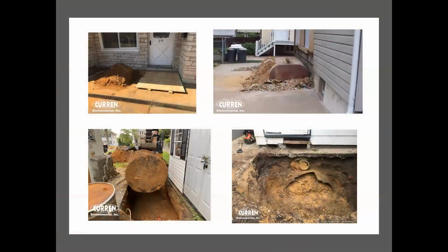I told you before, where do people put tanks? Upper left, they put it right by the front door. This tank is the bottom left between a shed and a garage. The one upper right, underneath the stairs to the house. The one in the bottom right, they added onto the back of the house. There was a patio there, and they just built the tank. They built on top of the tank.